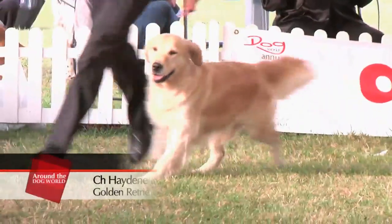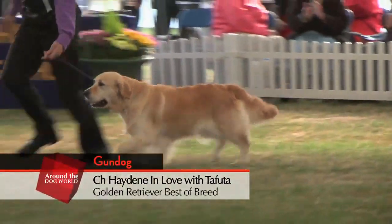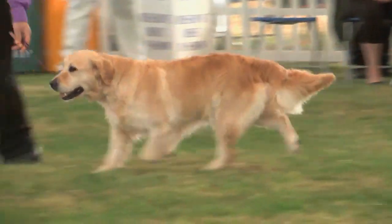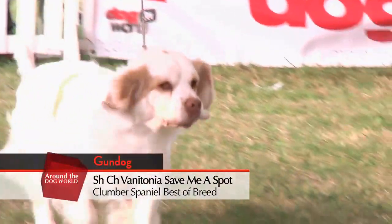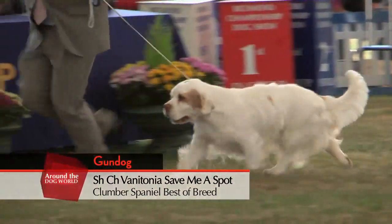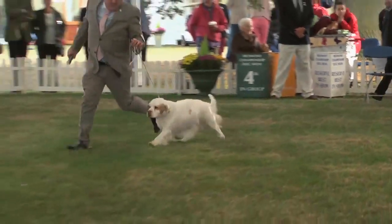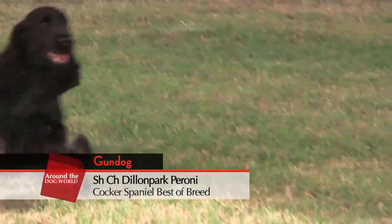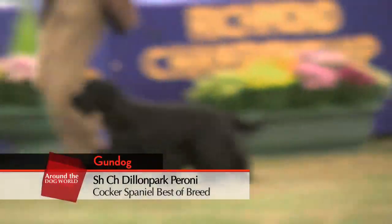Now we have Chris Murray's choice of best of breed, the Golden Retriever, number 6283. The Clumber Spaniel, 6503, sent through to the group by David Shields. The Cocker Spaniel, 6613, awarded best of breed by Lorraine Palmer.